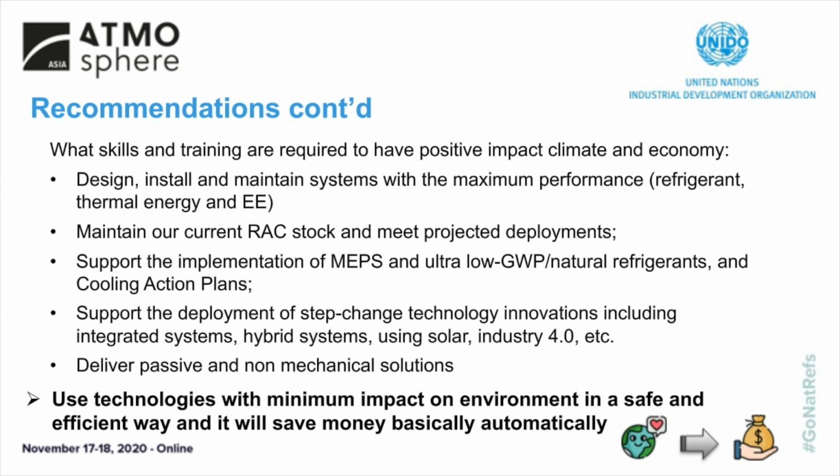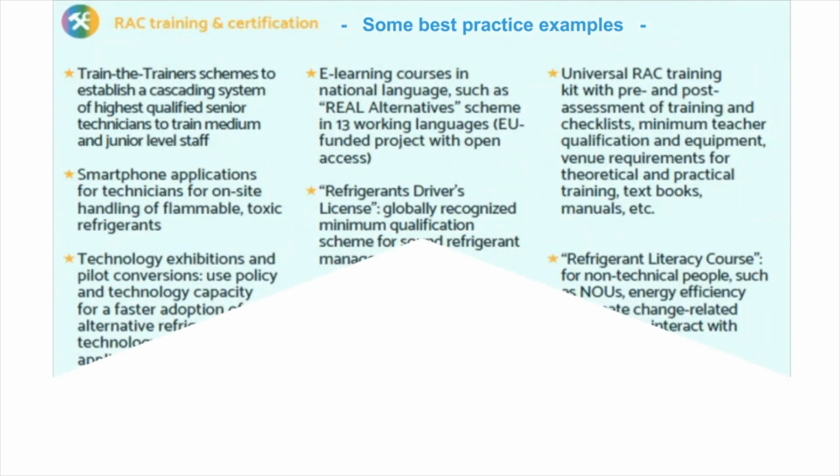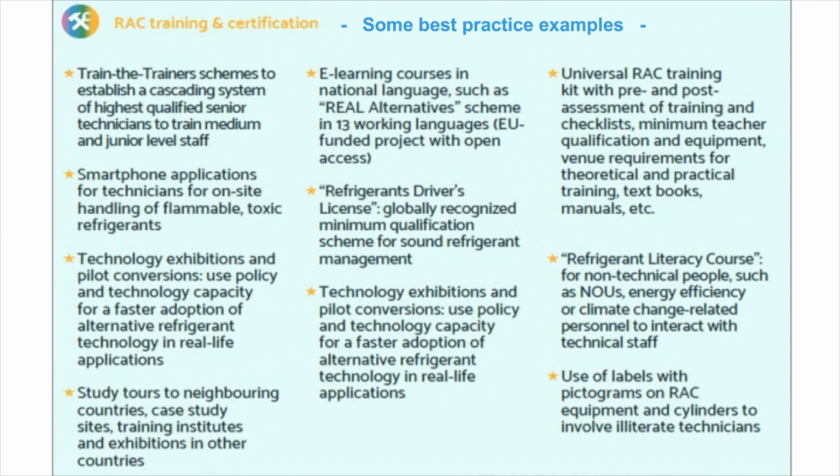Last but not least, I have just a quick overview of some practice examples. The slides will be available afterwards, so I will not go into details now, but there are these trainer schemes that we recommend, also having smartphone applications, having e-learning courses, and so on.